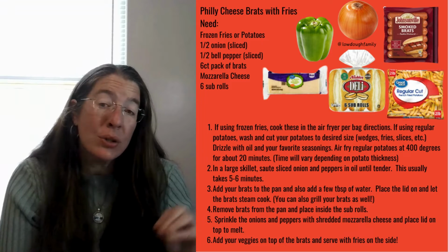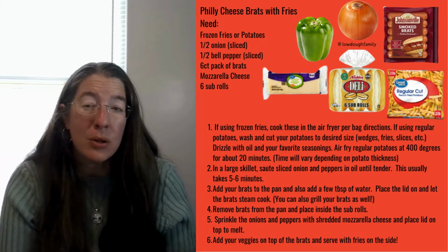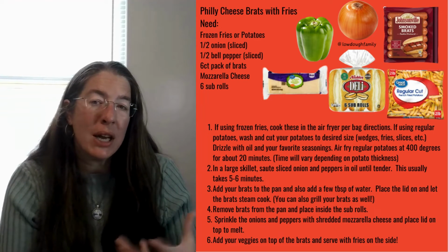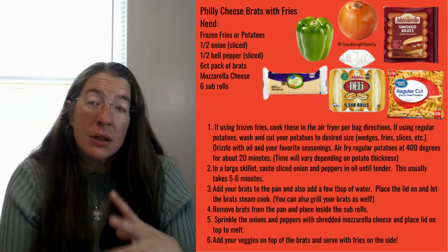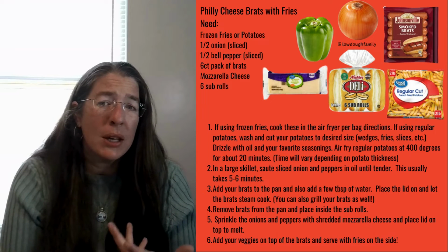Now, you can also grill brats, but sometimes it takes a little while to set up a grill. So this is just a little bit quicker. I add a couple tablespoons of water to the pan and just get them all nice and steamy. And then I put the lid on, let all that work. They're usually already fully cooked, so you're just bringing them up to temperature.